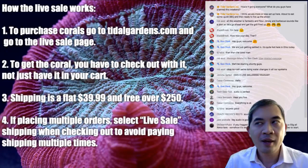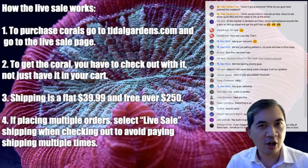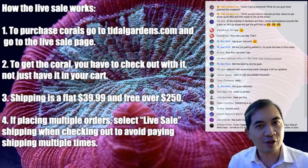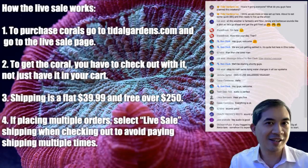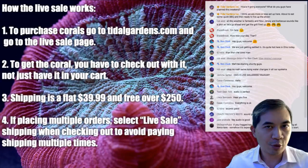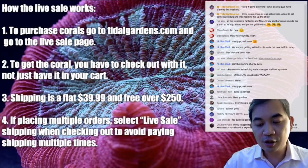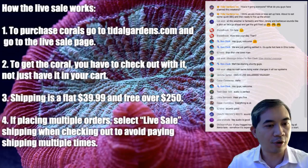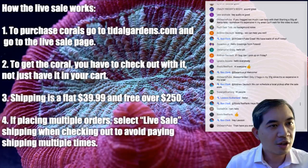Now, to actually get the item, you have to complete the checkout process. Just having it in your cart doesn't really do a whole lot. So it's okay to check out multiple times. If you're going to do that, select local pickup / live sale so you're not charged shipping for every single time you do it. And at the end, either make sure you have one instance of shipping, or if it's over $250, don't worry about it. And afterwards, we'll combine everything nicely and then we'll send it off to you. Just so you know, the items will be available for a few days after the live portion of this show is over. The live portion is mainly for folks to chime in, and we can all just sit and chat a bit.